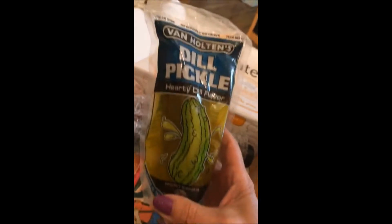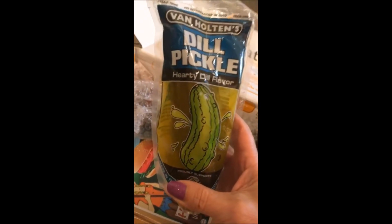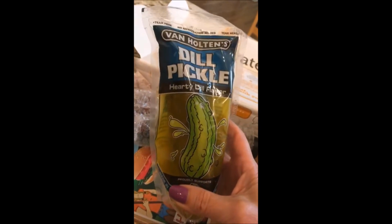Now here is something I can honestly say I have never got in the Keto Crate before. It's a dill pickle. A giant dill pickle.